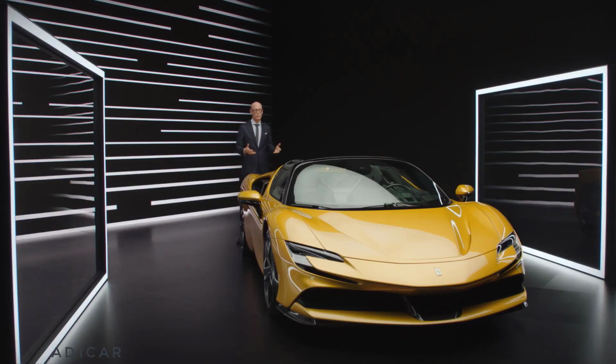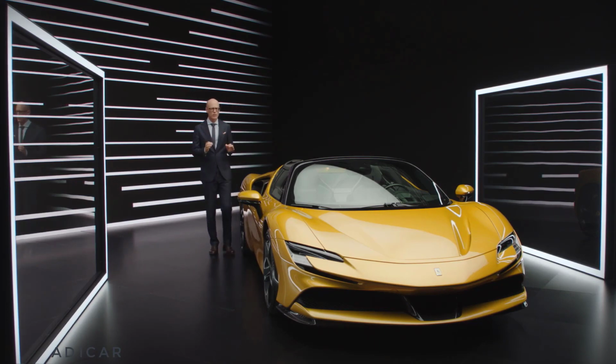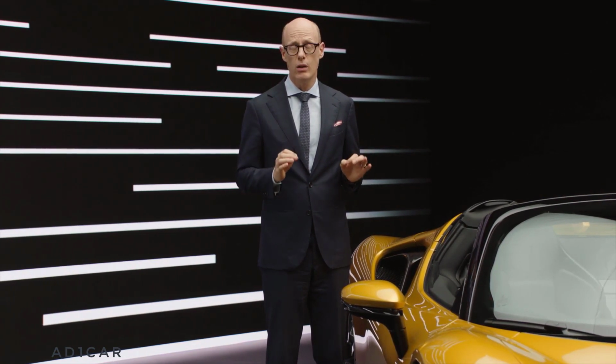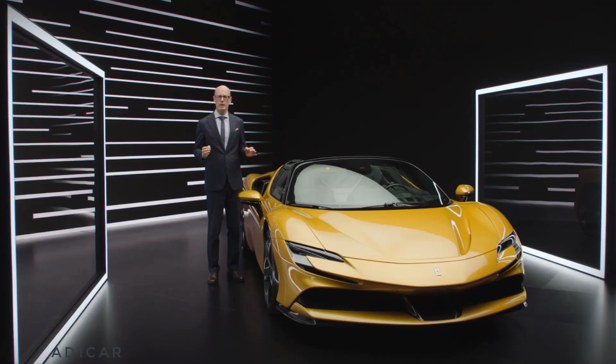I could continue to explain this car to you for hours, but the best way to figure out this car is to drive it. And if you drive it, you will feel all the innovations, how they work to support the Ferrari driving emotion.